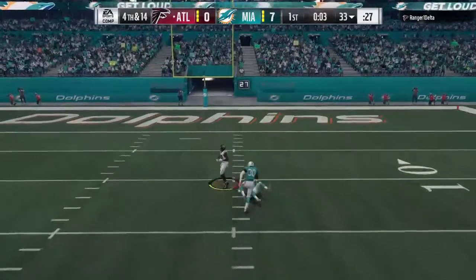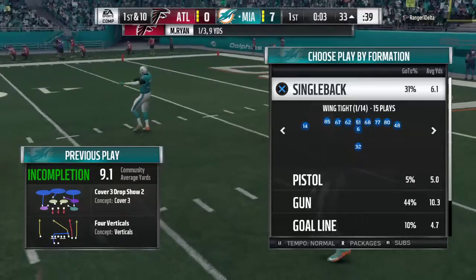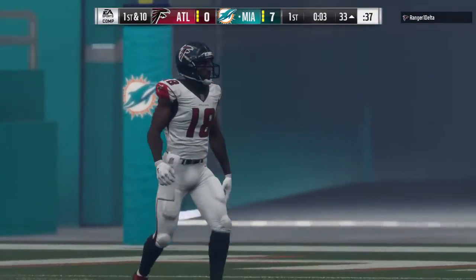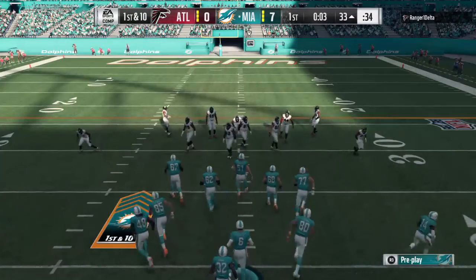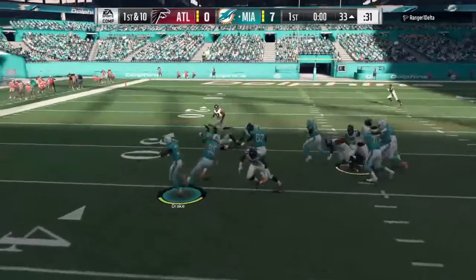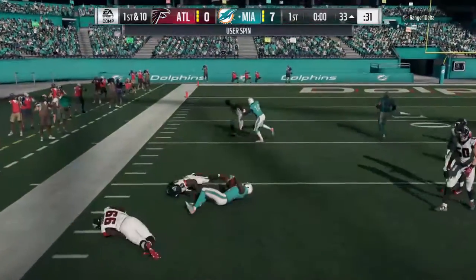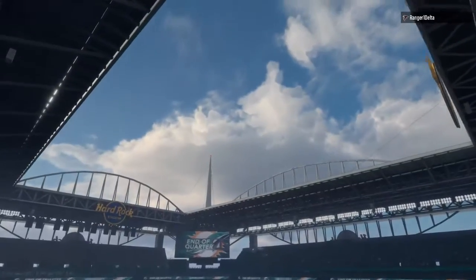Looking deep for Gabriel. And it's knocked away and incomplete. A surprising move to go for it. Predictably, at least somewhat predictably, it doesn't pay off. And it'll be a turnover on downs. On 1st down, Drake. He spins free. And he's going to be brought down on what will be the final play of this 1st quarter.